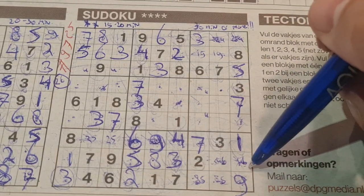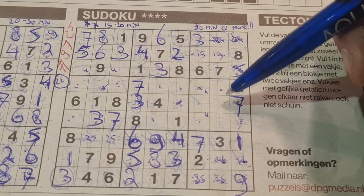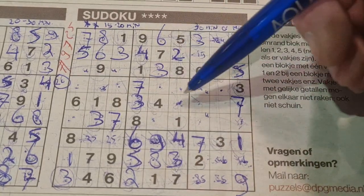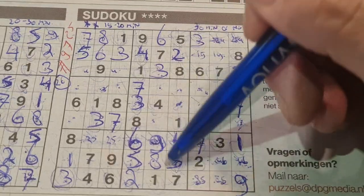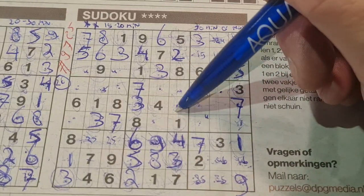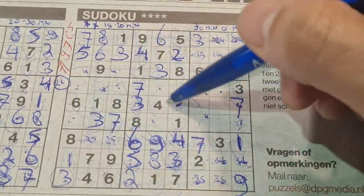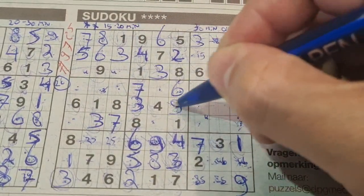Two, four, six. Okay. And now, two numbers left now in this column for the most one, the two, the three, the four, the five, six is missing, the seven, the eight, nine is missing, six and nine. We have a six in the middle row, no six there, six should be here, and nine goes there.